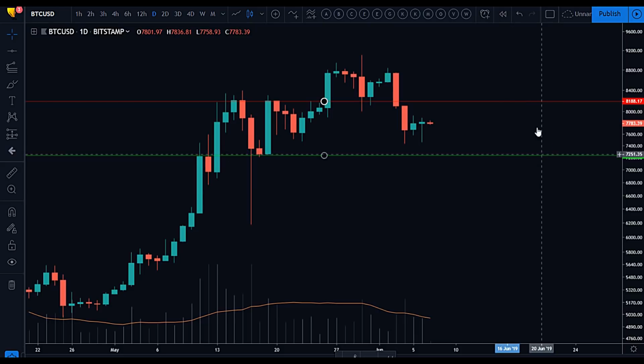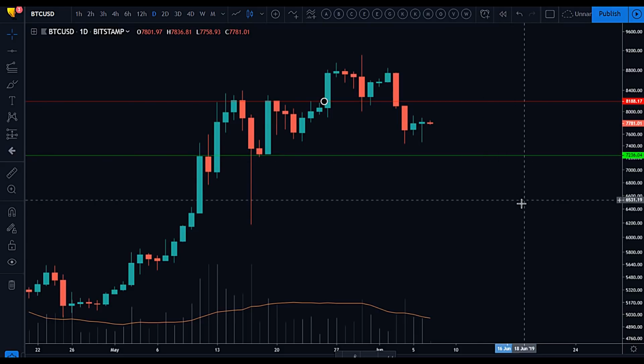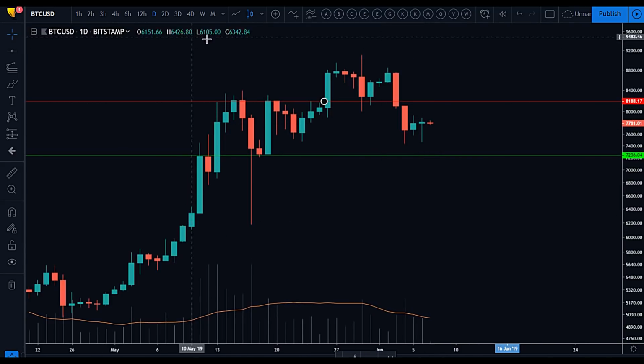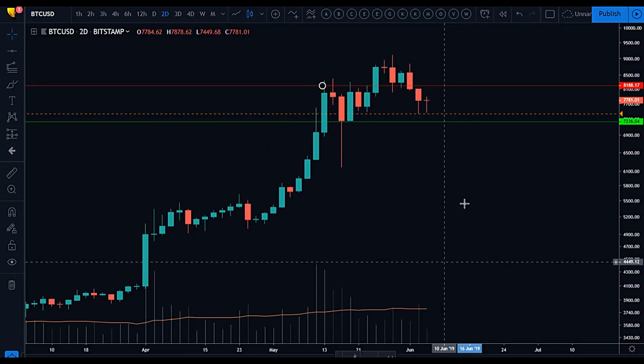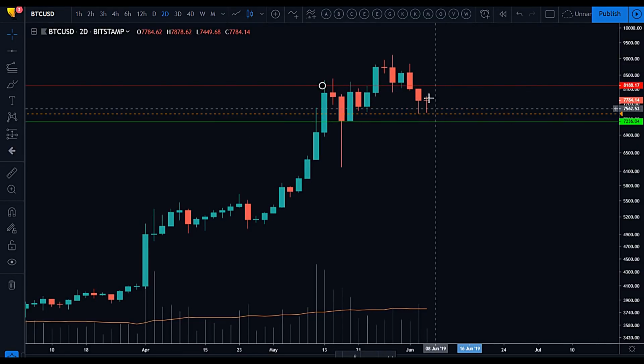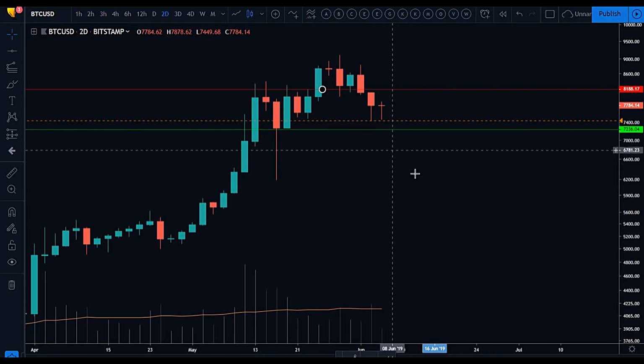There are trades to be had, and we'll talk about that too. But for me, as a trend trader, I'm not interested here. There are better trades to be had. Okay, so that's Bitcoin here on the daily. We can go ahead and look at the 2-day, right? As you can see, we're printing another indecision-ish kind of doji candle here that isn't inspiring too much confidence.